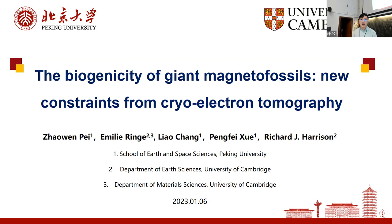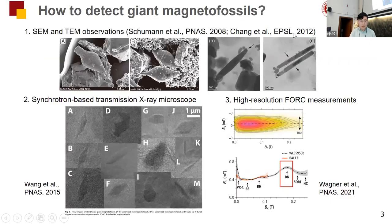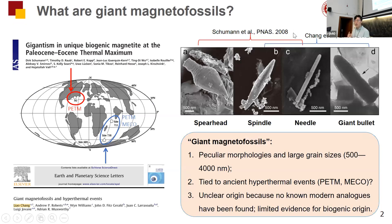Today I want to talk about the biogenicity of giant magnetofossils. We use cryo-electron tomography to do this work. Our research object is giant magnetofossils.